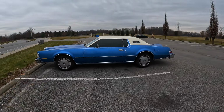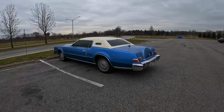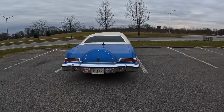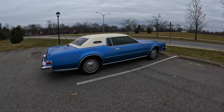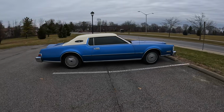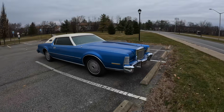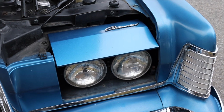But honestly, to me, this doesn't look visually that different than a Mark V, and we'll talk about that in a second, but you can see they didn't change a whole lot. Of course, it does have those 5-mile-an-hour bumpers up at the front and rear, those big chunky bumpers we've come to know and love, and all Continental Mark IVs came with vinyl tops, which just adds to it a little bit. I think it looks pretty good, and overall, I'm just a big fan of how this vehicle looks.